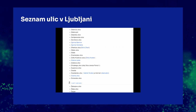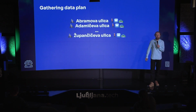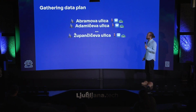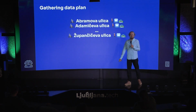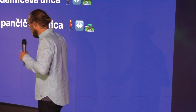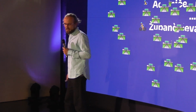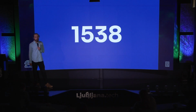So again, the plan is as follows. Go with a bike to Abramova ulica, slowly on the sidewalks. Then get off your bike, walk the streets on both sides, and go to the next one. And by the time you're on Pančićeva ulica, done. Perfect. We collected all the data that we need. But obviously, you quickly realize that there is just a lot of data. Streets, rather. 1,538 to be exact, and that's a lot of streets. So that's not very practical.